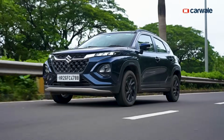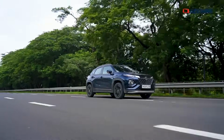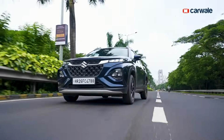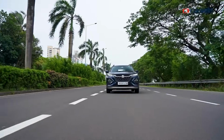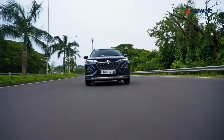The engine has enough performance to offer for the most part, but if you're in a hurry or you have the car loaded with people and luggage, you will need patience because the build-up in speed then is quite relaxed. Overall, it feels like it doesn't want to be rushed. The Fronx actually seems happiest when you drive it with a sense of calm, and let's face it, that's how most people drive on an everyday basis, so no complaints there.